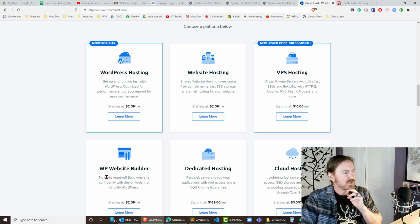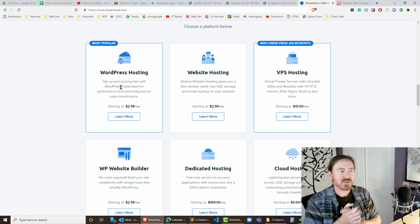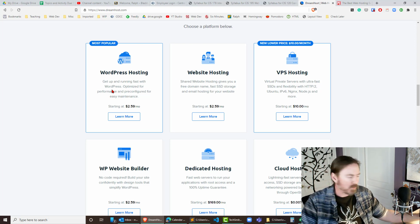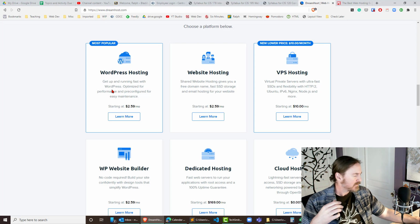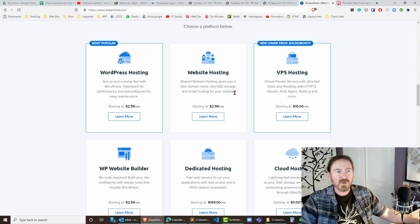Notice they have all these WordPress options too. Most web hosts will have some kind of WordPress built-in because it's so popular. I use the generic shared hosting, but it can still do WordPress, but they have some that are custom to WordPress. All of the services probably will have some kind of WordPress one-click install kind of thing. So if you're pretty sure you're going to be going the WordPress route, just look on the web hosting features and see if they have something dedicated to that.